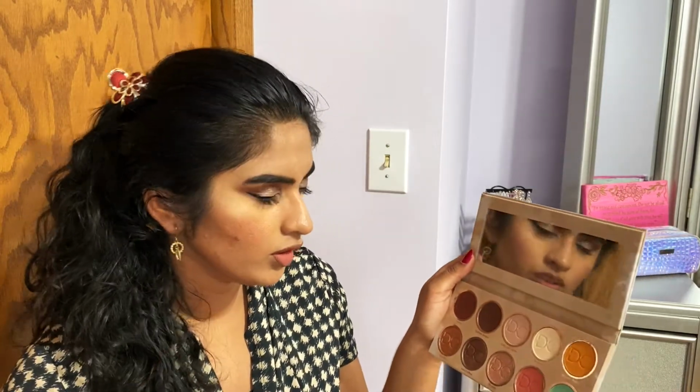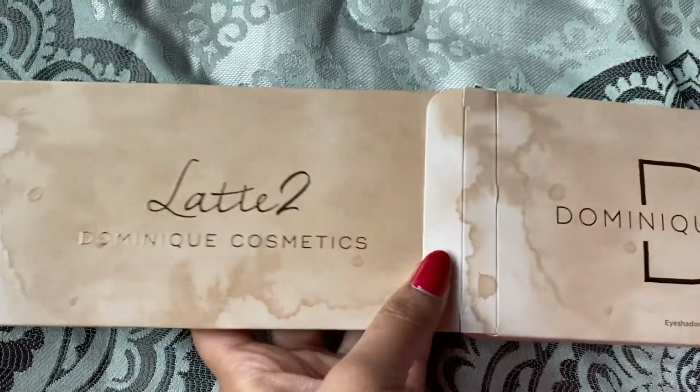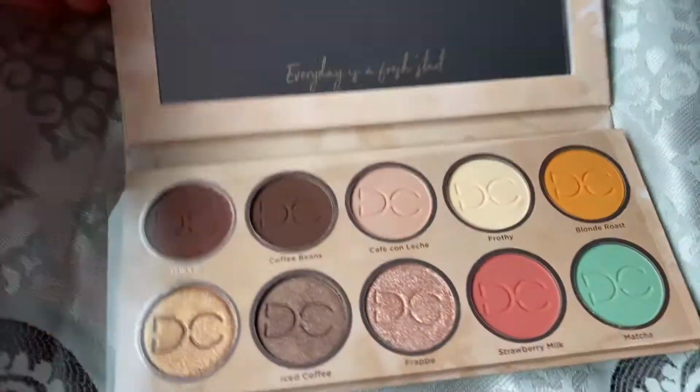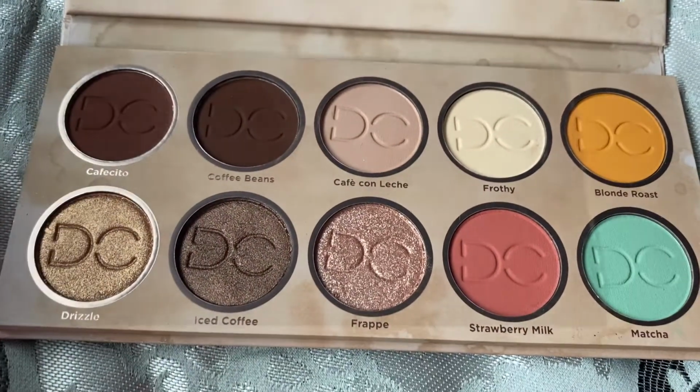Guys, can we just talk packaging first? This is a gorgeous palette. Let me show you a close-up. Everything is coffee stained. It's very pretty, very beautiful, aesthetic. Fits the theme. And she has this nice little phrase on the inside: every day is a fresh start. The Dominique Cosmetics logo is imprinted on all the eyeshadows as per usual.